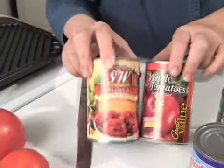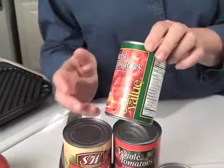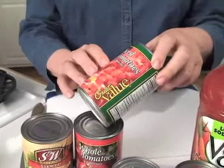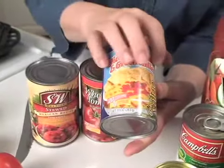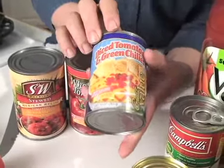This one is Mexican. There's also the diced tomatoes. They also have them sliced. They have them chopped. Any way you'd want to serve them. These are great to have on hand, and without the added flavorings, they taste just like tomatoes. Okay? And then we have the ones that are added with green chilies. This is kind of a salsa that's in the can.